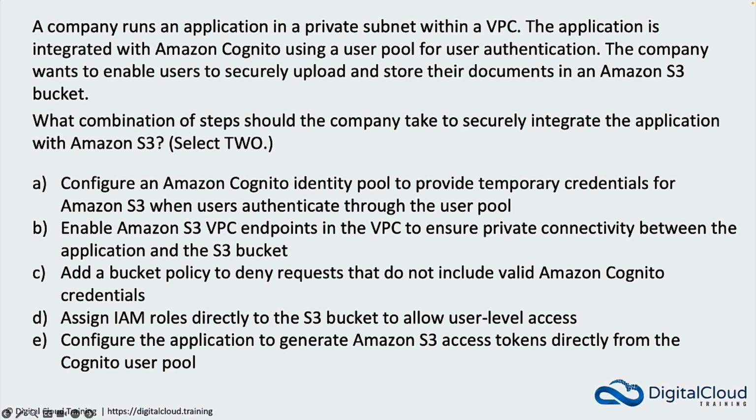The next one, enable S3 VPC endpoints in the VPC to ensure private connectivity between the application and the S3 bucket. Well, that also looks good because that solves the problem that I mentioned before, where we don't necessarily want to use the internet. Not that a NAT gateway is even mentioned here, but that also makes sense. Okay, I'm not going to finish there, even if I think those both look like good answers. And by the way, I do need to select 2 here. Okay, so make sure that you select the correct number of answers.